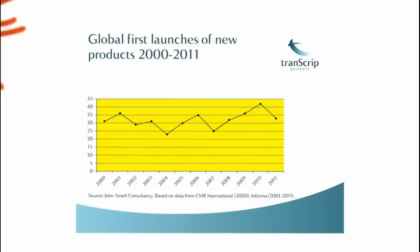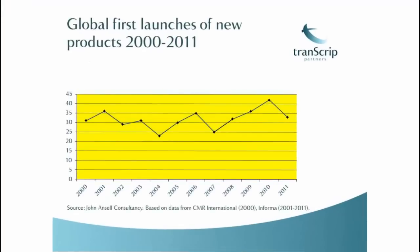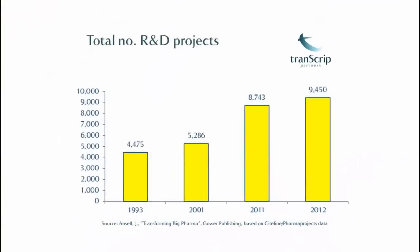To do so, I need to explain trends in numbers of projects in total and at each phase of drug development. Firstly, the total number of R&D projects has climbed ever upwards. You can see that in 2012, the total number of projects has more than doubled since 1993. And the trend is more positive than it was only a couple of years ago. This is a result of ever-increasing R&D expenditure.